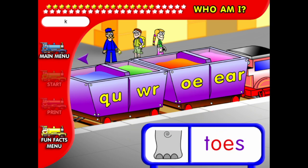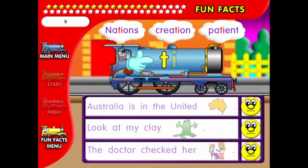Toes. These two letters, T and I, make the sound blend SH when they are joined together. Let's say it together. SH. And again, SH. Now these words up here contain the sound blend SH. Nations, creation, patient. Use these words to complete the sentences below.